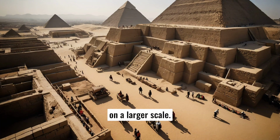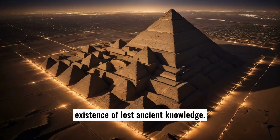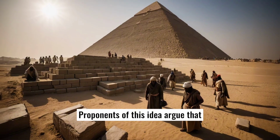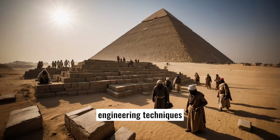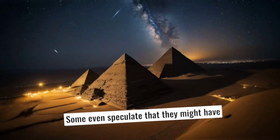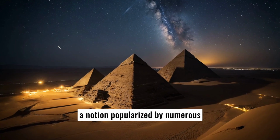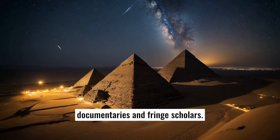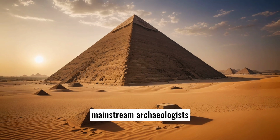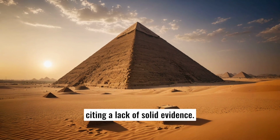a larger scale. Another compelling theory posits the existence of lost ancient knowledge. Proponents of this idea argue that the Egyptians possessed advanced engineering techniques and tools that have since been forgotten. Some even speculate that they might have had help from extraterrestrial beings, a notion popularized by numerous documentaries and French scholars. However, mainstream archaeologists dismiss these ideas, citing a lack of solid evidence.